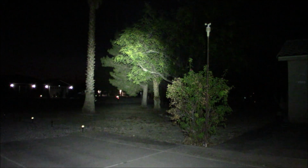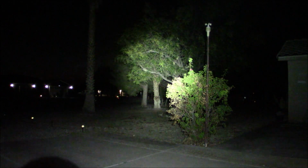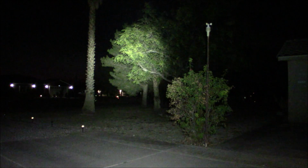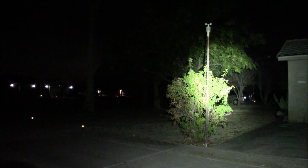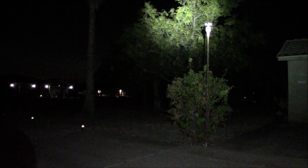All right, so let's take a look at this light out here, the Boulder Pro. That is one bright flashlight out there. That is an awesome weapons light. Now let's play around a little bit with the laser. I'm going to move it to just the laser only. The laser and the light combo.